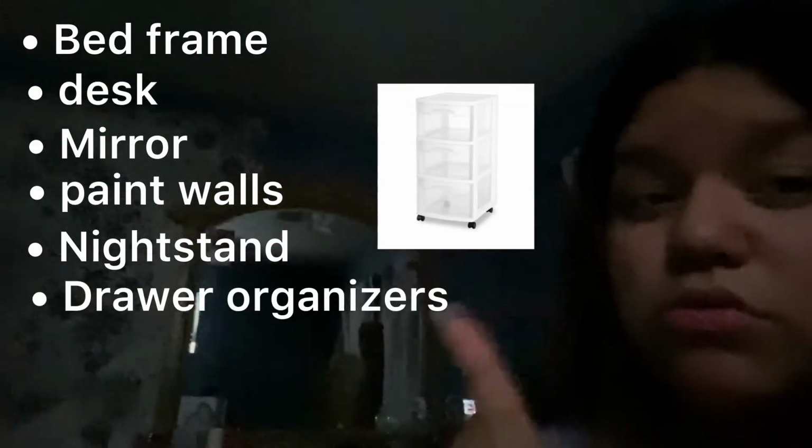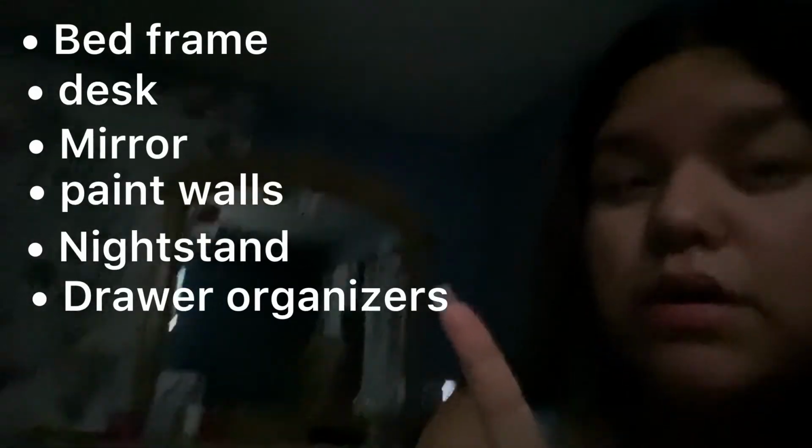What else are we getting? Oh yeah, we're gonna get these little drawer thingies for all my clothes, because the desk is very small. I'm not gonna show you yet, but the desk is kind of small, and the only thing that will fit in there is the stuff that's right there, my hair stuff, and all the stuff that's on top. That's it. And then extra stuff that I want to put in there.